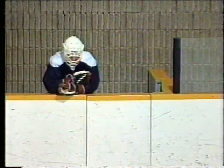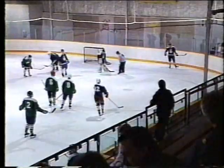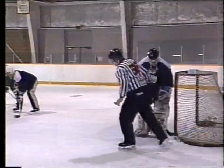That was Dennis Newport. Dennis Newport. Yeah, penalty. Dennis Newport it is. The puck is going to be dropped to the left of goaltender Terry Glenham of the Blues brothers.